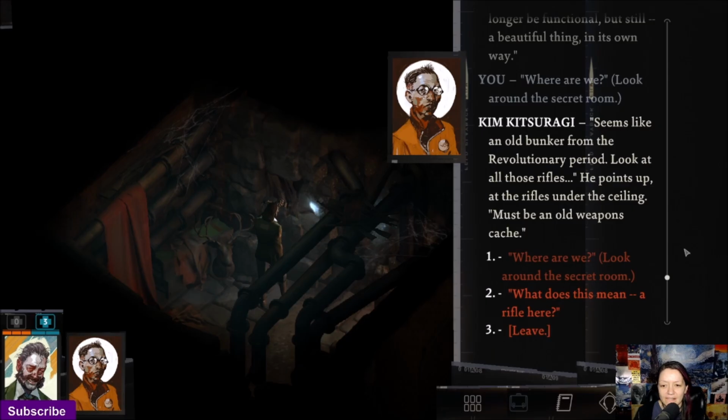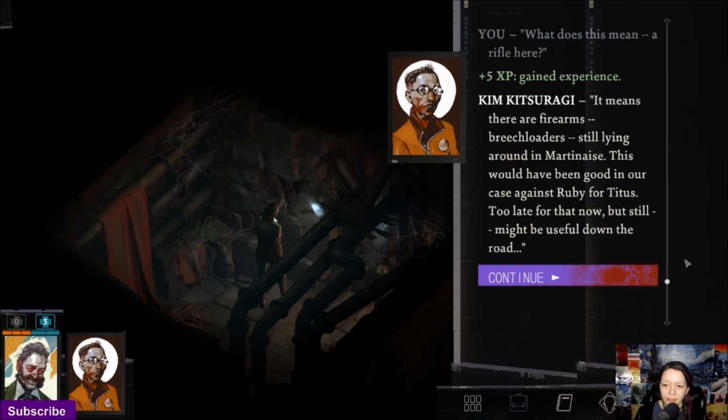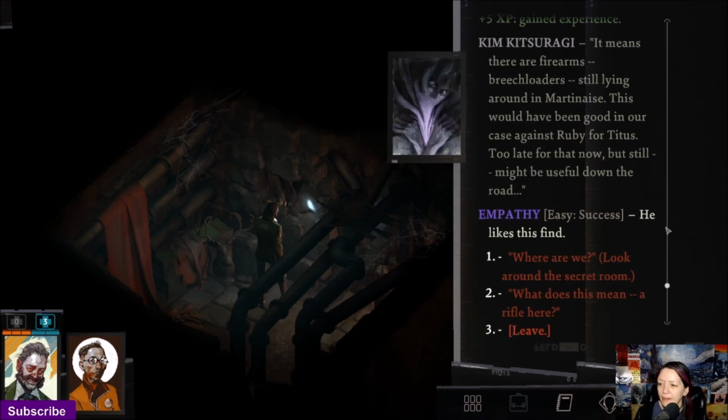Where are we? Seems like an old bunker from the revolutionary period. Look at all those rifles. He points up. Must be an old weapons cache, rifles under the ceiling. I mean, sure. Not that it was designed for that, because they're stuffed in holes. What does this mean? A rifle here. Oh. That there's a rifle here. It means there are firearms, breech loaders, still lying around in Martinez. This would have been good in our case against Ruby for Titus. Too late for that now. But still, might be useful down the road. Okay. He likes this find.